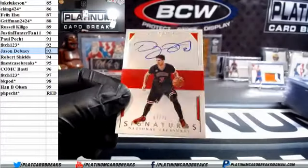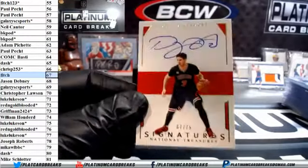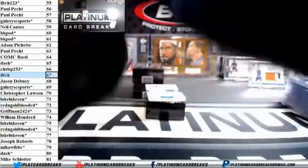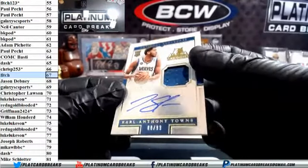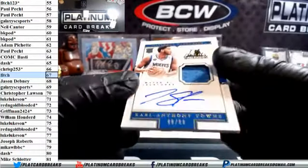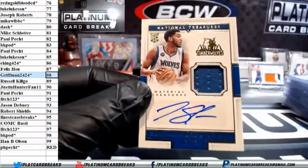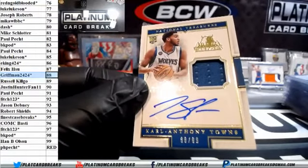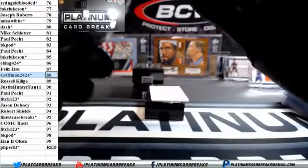67 of 75, Dougie McBuckets signatures. 67 is Mr. Fitch. That's your full spot from the store, Fitch. For the T-Wolves, jersey auto, Karl-Anthony Towns to 99, number 88. Damn. Griffman, 24-24, nice. 88. Shwee.